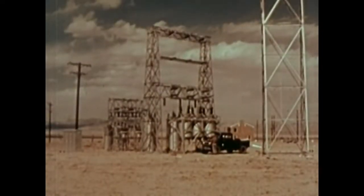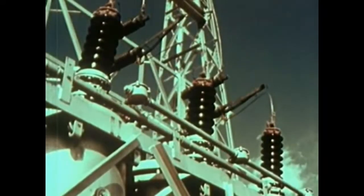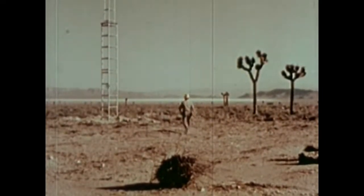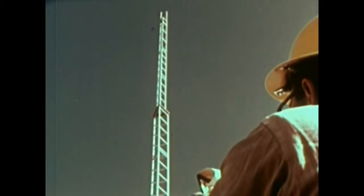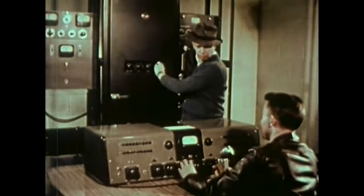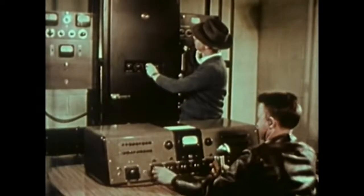One complete transformer substation has been erected relatively close to the shot tower. A second substation and power lines have been placed at a much greater distance from the tower. Two kinds of radio towers are to be tested. One tower is self-supporting without guy wires, and the other has supporting cables. Both types are very common. Nearby, a complete radio transmitter will actually broadcast from tape before the shot to be picked up by radios in the test houses.